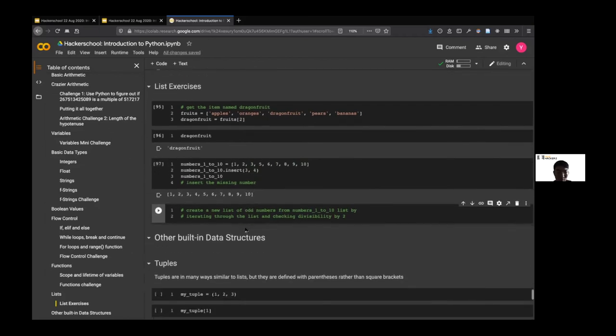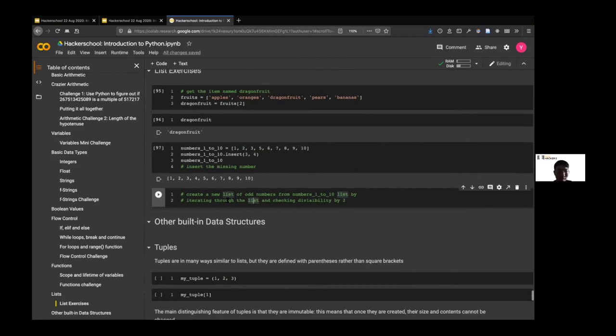Yeah. Okay. So this next exercise is a little hard. You want to create a new list of odd numbers using the numbers 1 to 10 by iterating through the list and checking divisibility by 2.